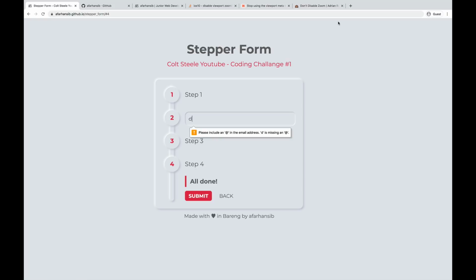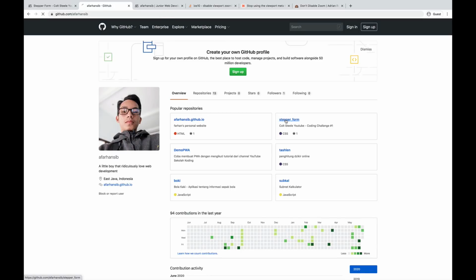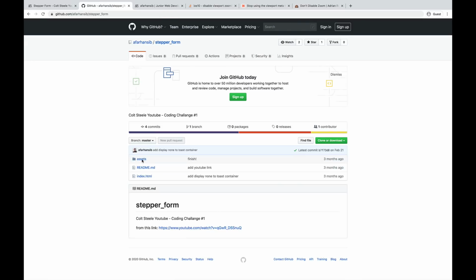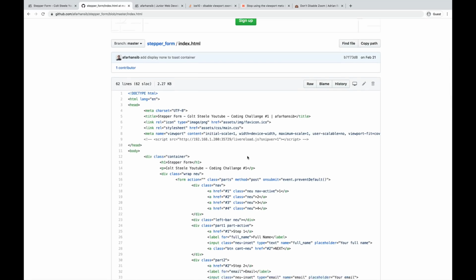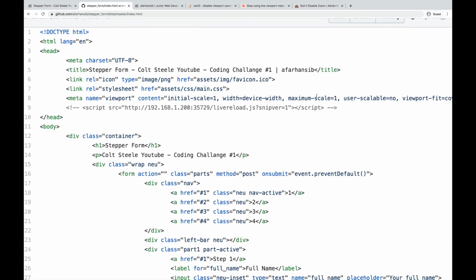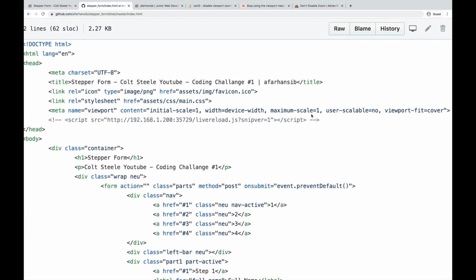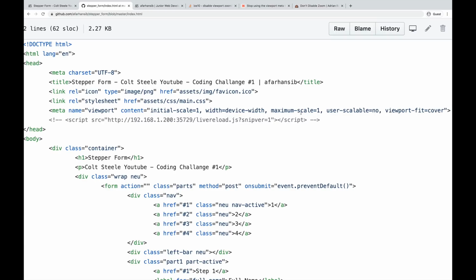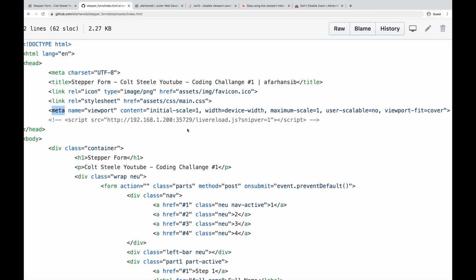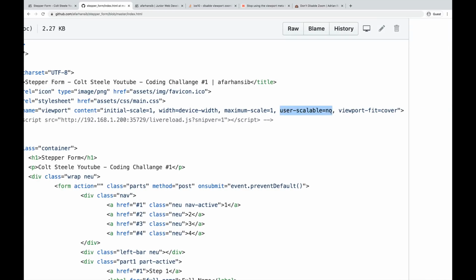But there are some important things I do want to chat about with this code. If we go look at it here, is this it? Here it is. And we go into the index HTML to start. One of the things that I've noticed, and I've actually seen this in a couple submissions, not just for this coding challenge, but I've seen a couple students do this in some other projects. In the meta tag, in the head of their document, they set user scalable to no.